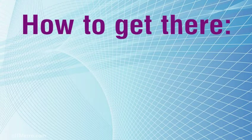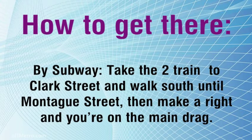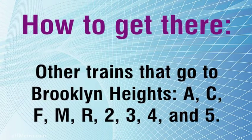How to get there? By subway. Take the 2 train to Clark Street and walk south until Montague Street, then make a right and you're on the main drag. Other trains that go to Brooklyn Heights: A, C, F, M, R, 2, 3, 4, and 5.